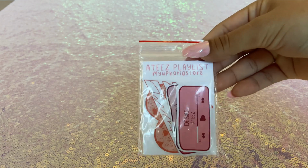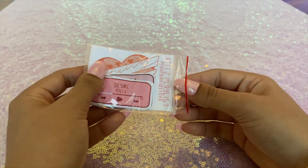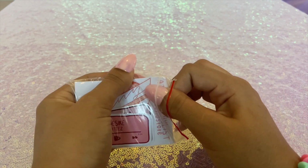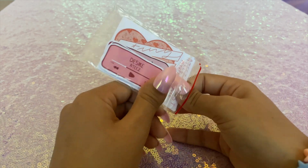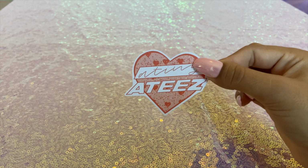Here is the other sticker pack of the ATs playlist. These ones are more pink than the other ones, so I think these ones are my favorite. The other ones have more of an orange peachy tone. This one's more pink. Oh, and I forgot to mention too, the shop owner sent me this one for free. I didn't actually pay for this.